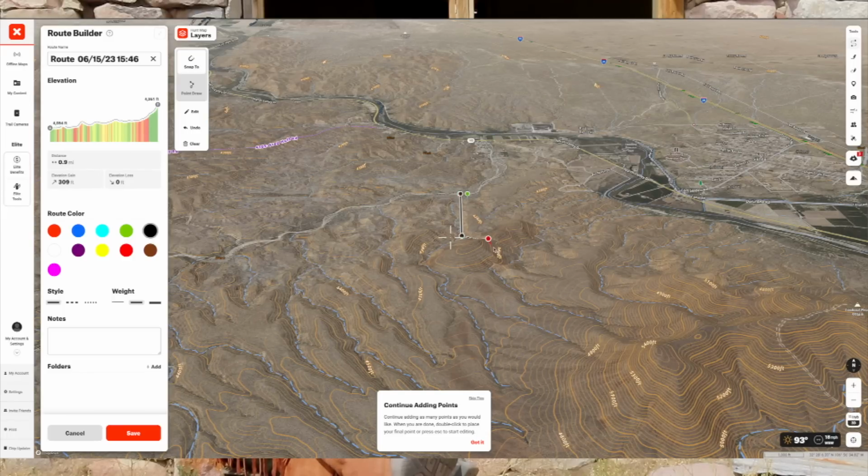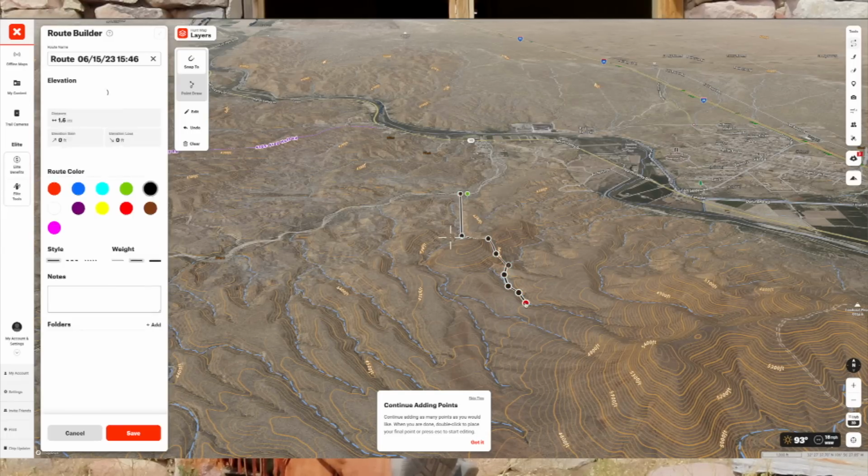Anyway, I got online, I got on my Onyx Maps. I use Onyx Maps on my desktop, and you can create a route, and then you can share it on your smartphone and follow that route.